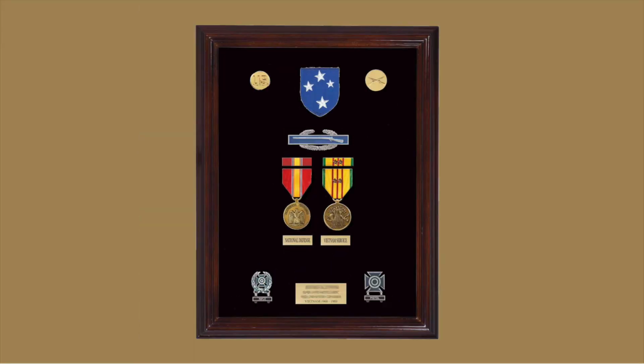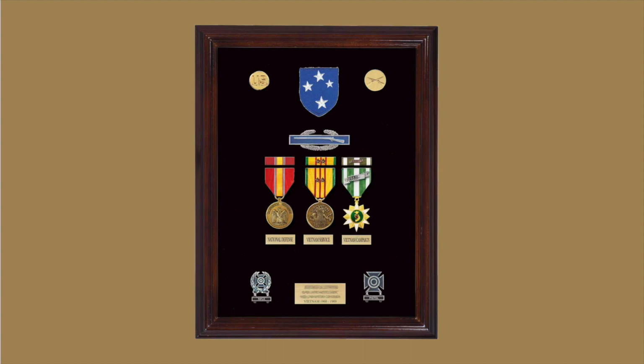Once assigned to his unit, and after 30 days of actual combat, this infantryman would be authorized the Combat Infantry Badge and the United States Vietnam Service Medal with appropriate campaign stars. After 6 months' service in Vietnam, the soldier would then be authorized the Vietnamese Campaign Medal, as shown here. Now he has 3 medals: the National Defense Service Medal, the U.S. Vietnam Service Medal, and the Vietnamese Campaign Medal.